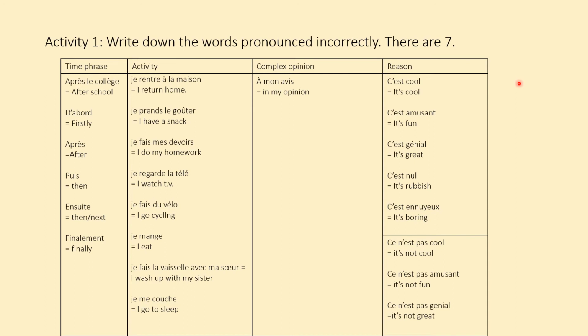C'est cool. C'est amusante. C'est génial. Okay, there was one in there. That was number 6. And here.